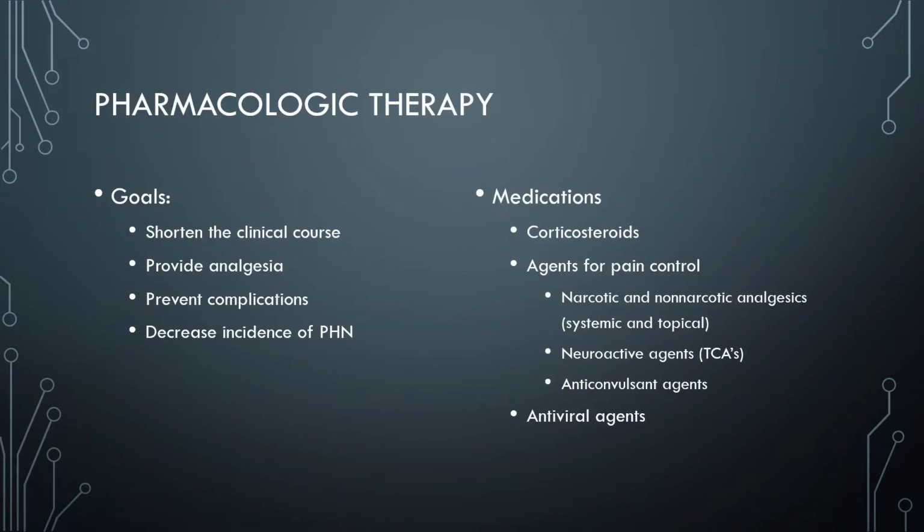When treating shingles, we want to keep in mind the goals. And the goals are to shorten the clinical course, provide analgesia to the patient, prevent any complications, and decrease the incidence of post-herpetic neuralgia. There are lots of different therapies available and different medications. Medication choices are corticosteroids, which are usually used for complicated shingles.